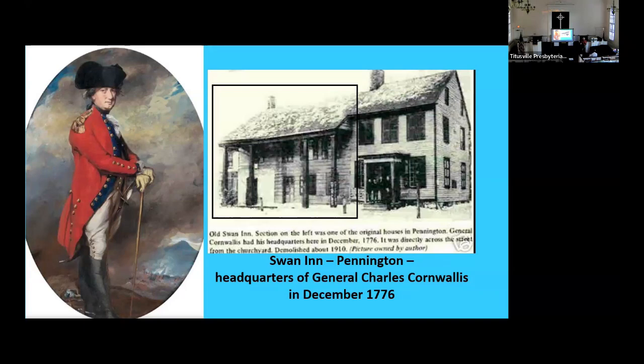To show you how upset they were with the Presbyterians, they really beat up the church. They demolished pews and things like that. They stabled horses in it. There are all kind of nutsy things that happened to that church.